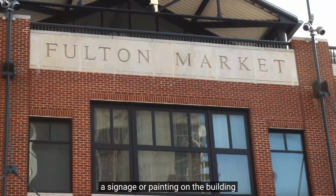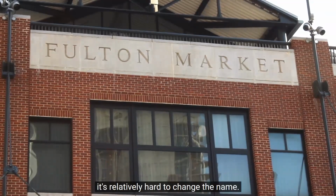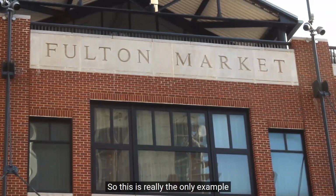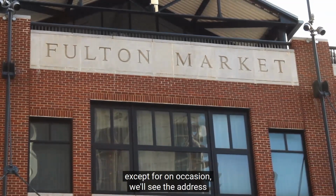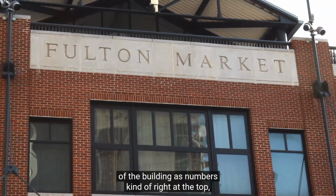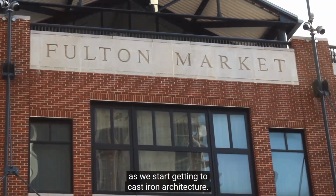save it for signage or painting on the building, because those businesses would change over time, right? If you carve something right into the face of a building, it's relatively hard to change the name. So this is really the only example of integrated architectural lettering that we see, except occasionally we'll see the address of the building as numbers right at the top as we start getting to cast iron architecture. So we're going to move on.